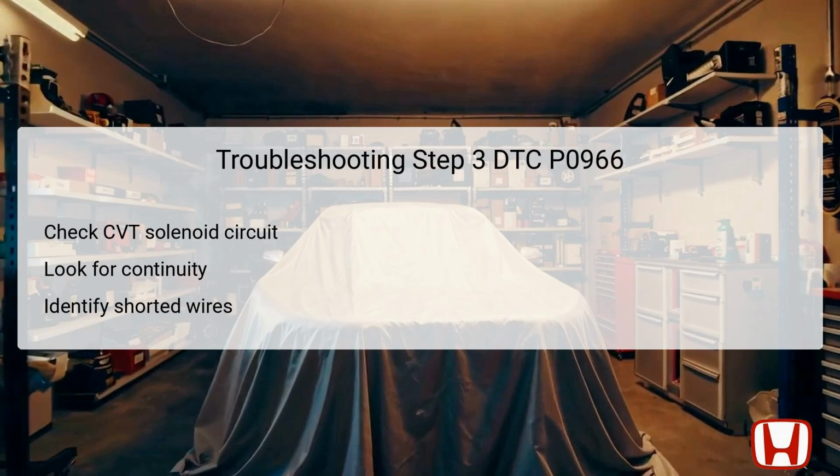The TCM connector number 14 for test point 1 and body ground as test point 2. If continuity is present, it indicates that there is a short to ground in the DNLS wire running from the solenoid valve to the TCM, and this condition must be repaired immediately.